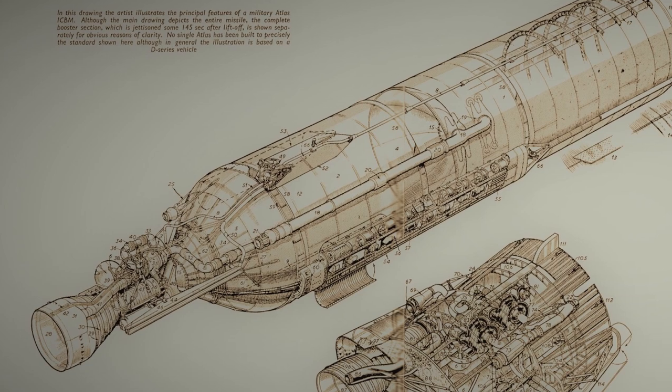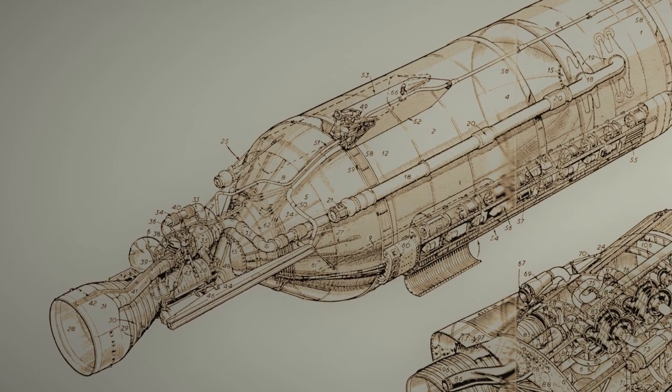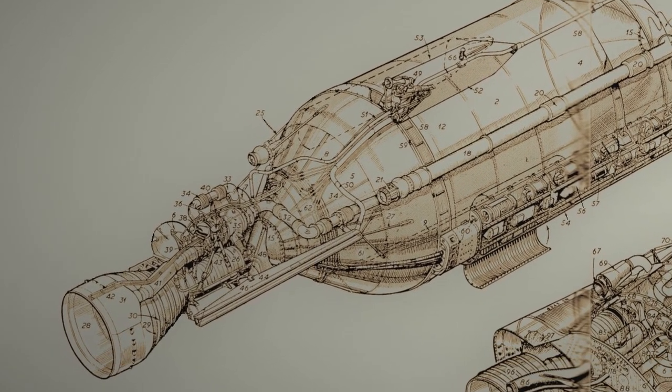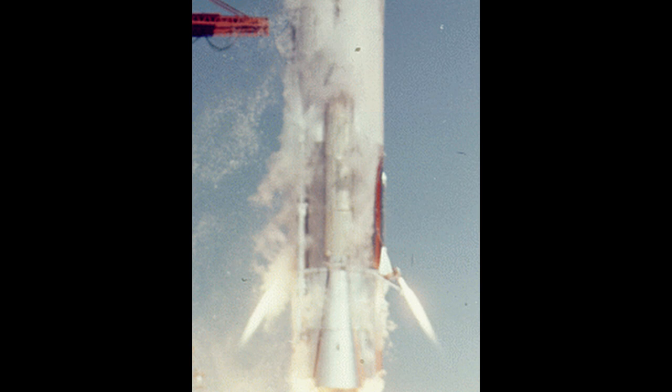The first stage, called the LV-3A sustainer, was the main body of the rocket. It featured one LR-105-5 sustainer engine, whose 58,053 pounds of thrust made it capable of putting its Agena payload into Earth orbit. It also had two smaller LR-101-5 vernier thrusters for stability and course correction. Those can be seen here on the sides of the main first stage rocket body.